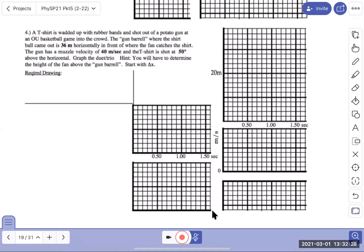Okay, so let's look at number 4 on 5.3 here. T-shirt gun. You've seen these at basketball games and stuff. They wad them up, they shoot T-shirts out into the crowd. I was at an OU basketball game and I was watching them shoot that. I thought, hey, that's a good physics problem. So I wrote this physics problem many years ago, but they're doing a little estimation here. From where the gun barrel is to where the shirt hit is 36 meters.